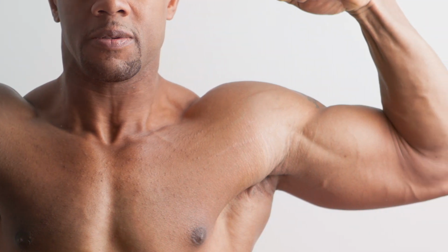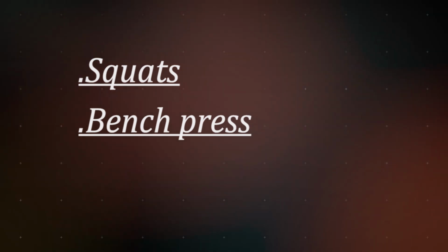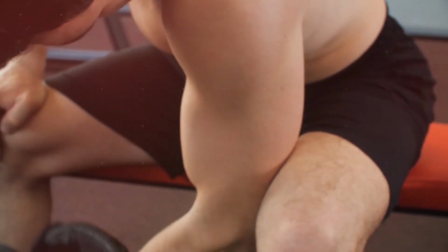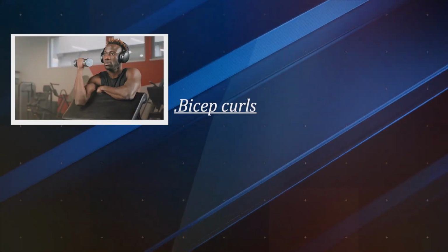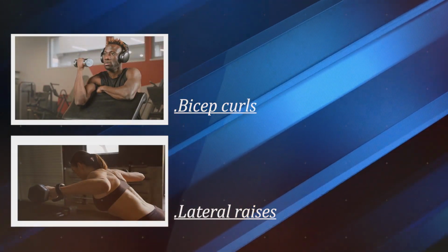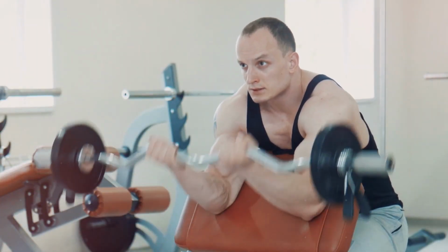Start with a few heavy sets for your compound exercises, like squats, bench press, and deadlifts, and then shift to moderate and high rep sets for your isolation exercises, like bicep curls, lateral raises, or leg extensions. Now, how can we put this into action?